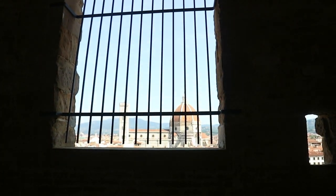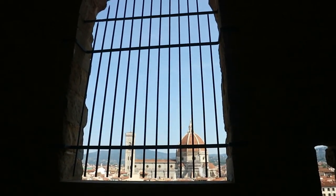Right in front of me, you can see directly the Duomo and the bell tower, and it also offers you a 360 degree view because it's square and you have all these sides. So basically, you can see Florence from above. Can you see that, you guys? That's the Duomo.